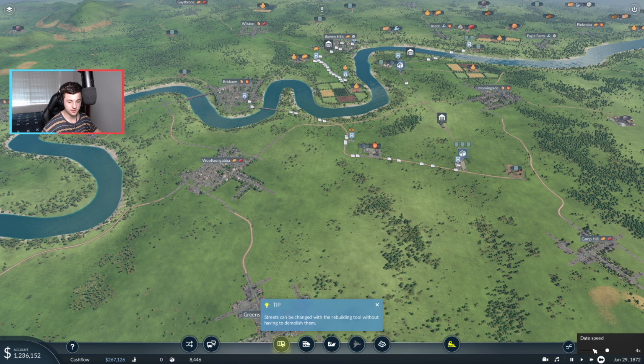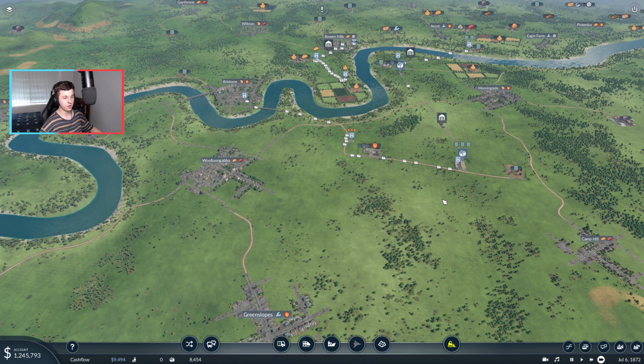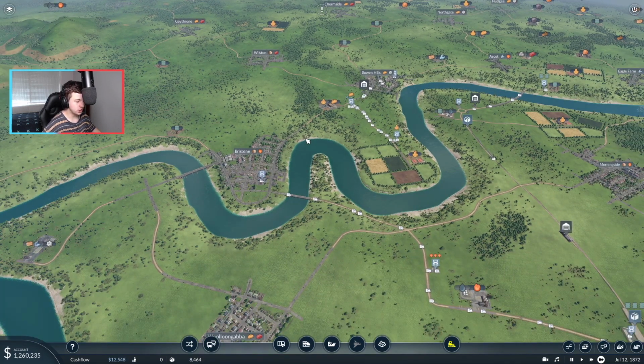Let's turn this down to let's go about 1 speed. There we go. All right. But that's it, guys. Enjoy the time lapse and let's get started.